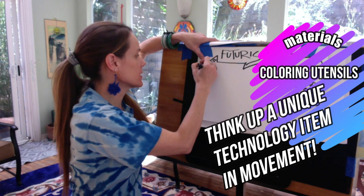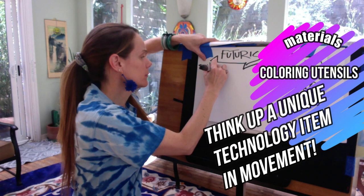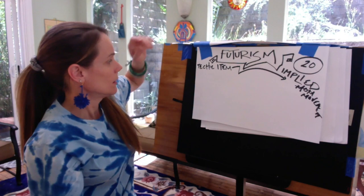So for example, let me give you a few options here. An item in movement, a technology item, a techie item in implied movement. Okay, so you can start off and think about things in the kitchen.